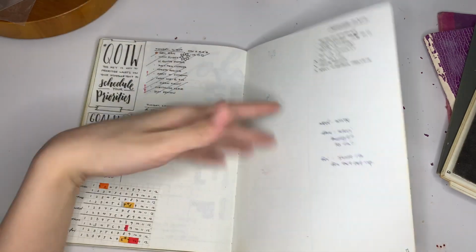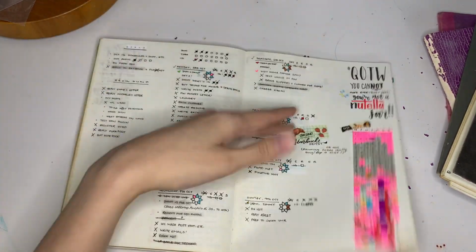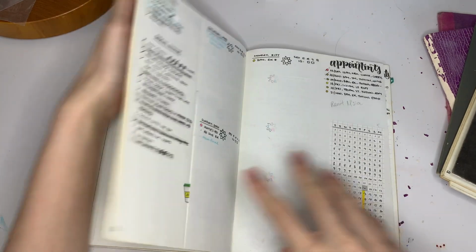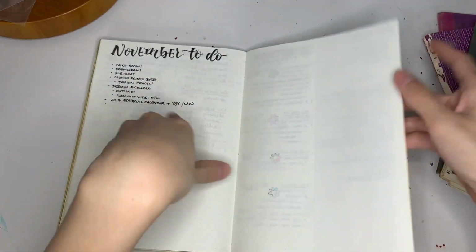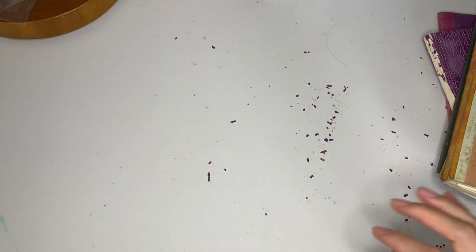I was like, why are we going backwards in time? That doesn't make sense. So this was all the way until November. Yep. No, this was until I think the 30th. Yeah, this is until the end of October. And then I kind of scribbled November here and then we moved on. So I just wanted to use up the book basically.